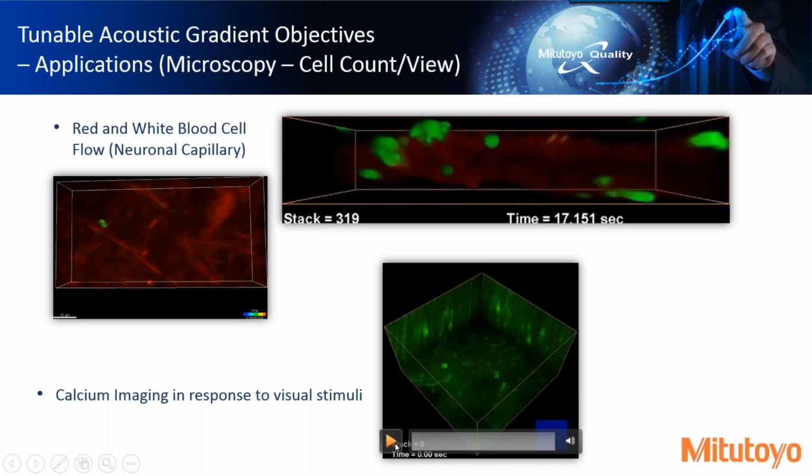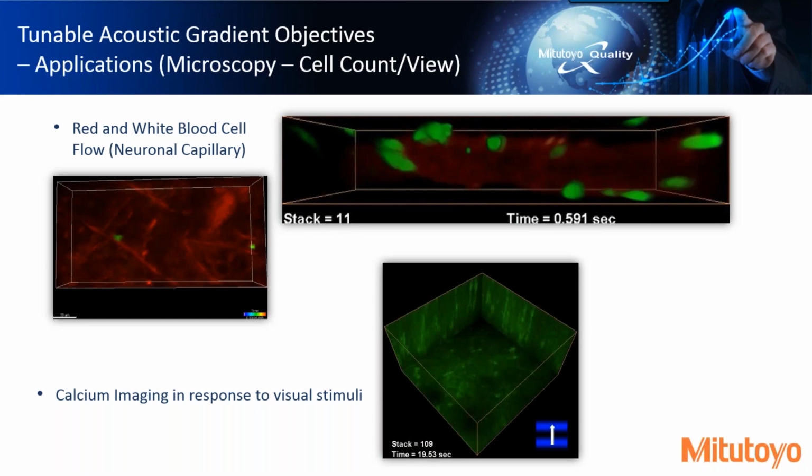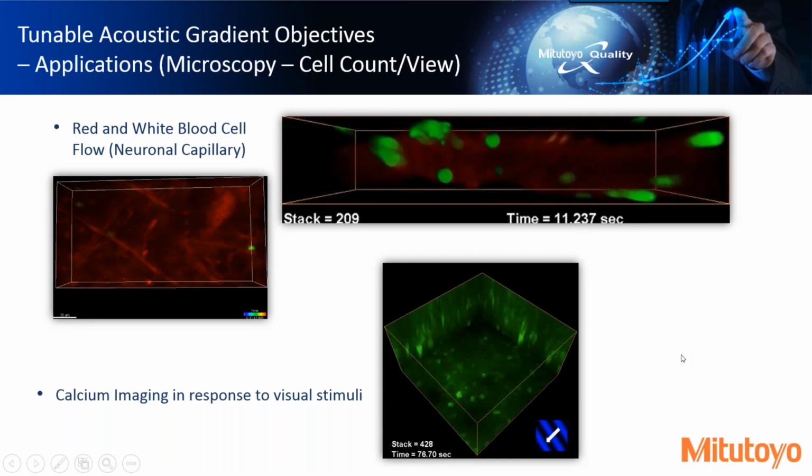And the last one is even a little bit more interesting, as it has fluorescent calcium imaging. So the TAG optics is really good for biological measurement on microscopes.